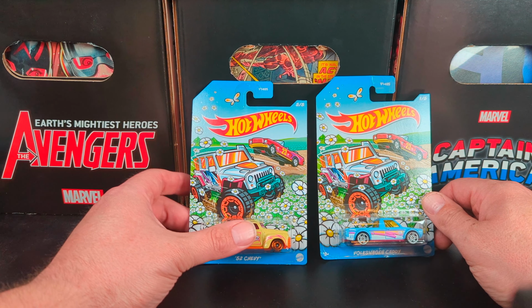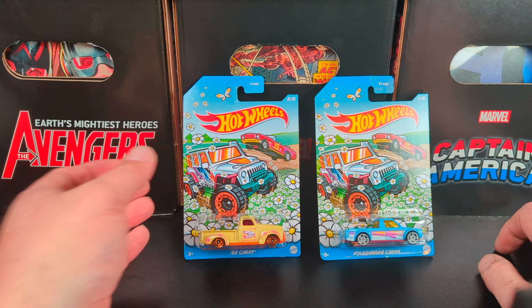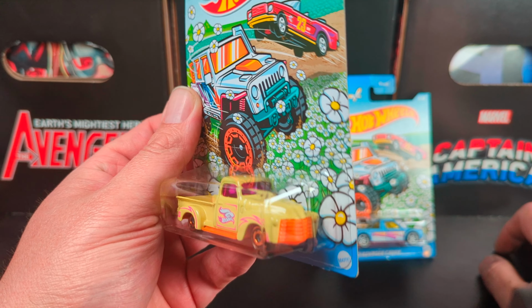Next up, though, for the spring line, you know, I almost wanted to get that 67 Camaro, but I wasn't really digging the pastel colors on a Camaro. But on a 55 Chevy, or a 52 Chevy, I think it looks really, really good.